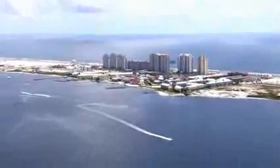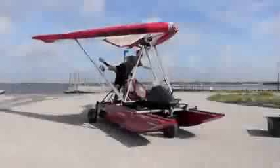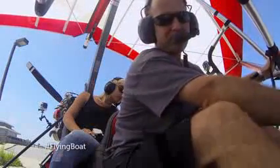I'd come to Fort Walton Beach in Florida to see an ingenious vehicle that has been designed to travel on land, water, and in the air. The Cygnet is the brainchild of aerospace engineer and pilot Michael Percy.